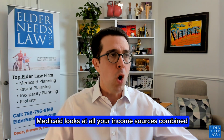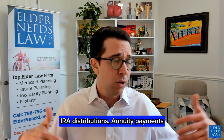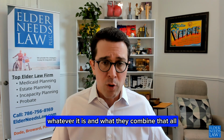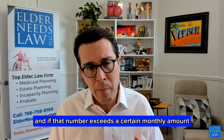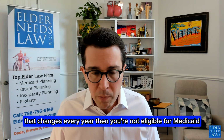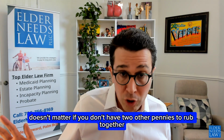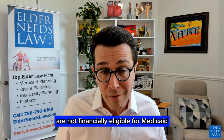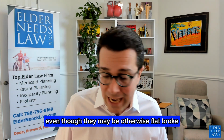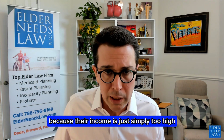Medicaid looks at all your income sources combined: Social Security, pensions, IRA distributions, annuity payments, whatever it is. If that number exceeds a certain monthly amount that changes every year, then you're not eligible for Medicaid. Doesn't matter if you don't have two other pennies to rub together. Some people, just based on their Social Security check, are not financially eligible for Medicaid, even though they may be otherwise flat broke because their income is simply too high.